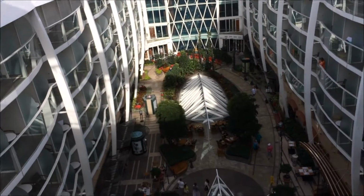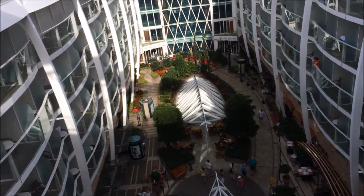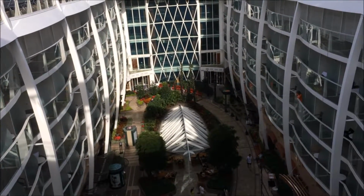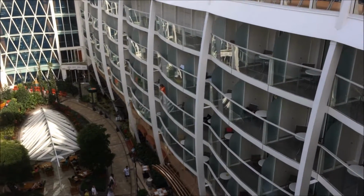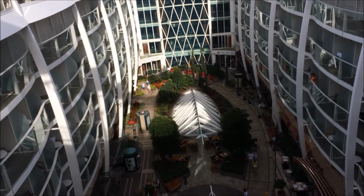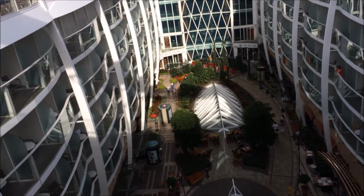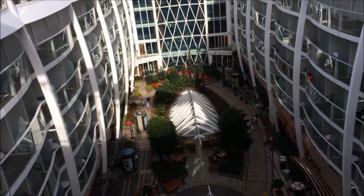Park. Turn the camera slowly around so you can get an idea of how it looks from the 15th deck down to Central Park. You can tell right now we're on deck 15 looking down on Central Park, which is on deck 8, and you can see the cabins that I talked about earlier overlooking Central Park. Could be a little bit quieter. The scenery is very beautiful, and there's not a whole lot of a noise factor in Central Park.